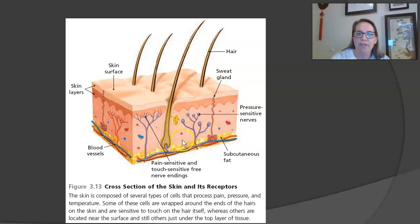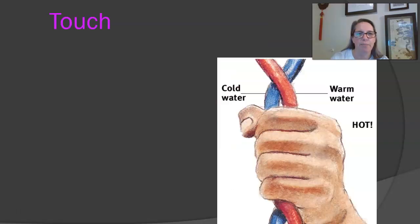There's a couple of different sets of nerves. So here are the pressure sensitive nerves, and then these are pain sensitive and touch sensitive nerves here. We do have hair growth in our skin, as well as sweat glands that help us to cool off. And then of course the blood vessels that run within our skin. So there's a lot that's happening in our skin.